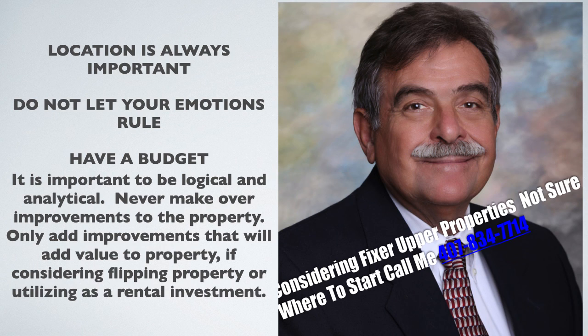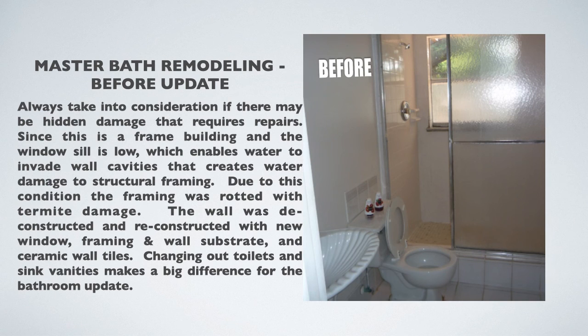Location is always important. Do not let your emotions rule. Have a budget. It is important to be logical and analytical. Never make over improvements to the property. Only add improvements that will add value to the property if considering flipping property or utilizing it as a rental investment.